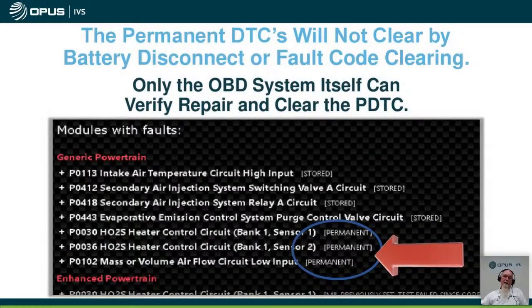The permanent DTCs will not clear by battery disconnect. We've talked about that, and it's intended not to be cleared by human hands. On some scan tools, permanent DTCs are available. But remember, mode 3, if you're only pulling the current trouble codes, you're in mode 3, you're not going to see the permanent DTC.